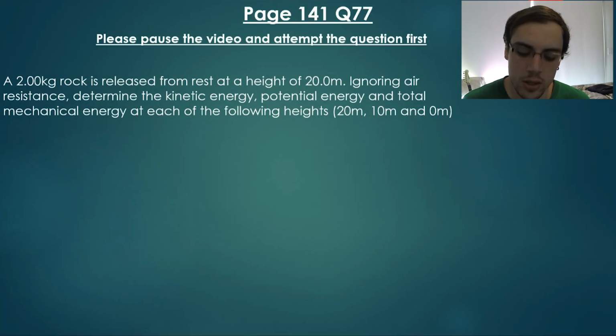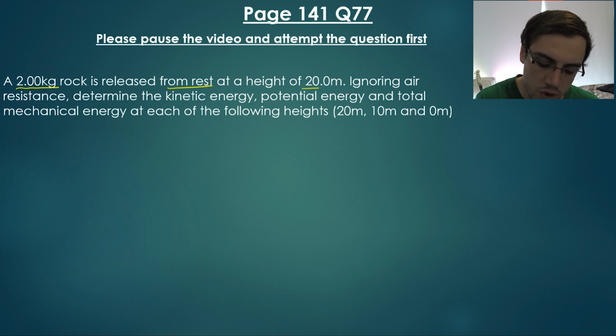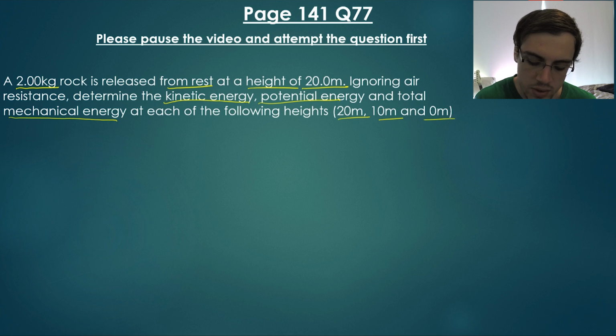Okay, so now let us have a look at question 77. So, a 2 kilo rock is released from rest and has a height of 20 meters. Now, ignoring air resistance, determine the kinetic energy, potential energy, and total mechanical energy at each of the following heights. So at 20 meters, 10 meters, or 0 meters. Okay, so this is where things get a little bit interesting.